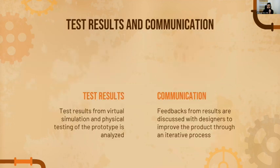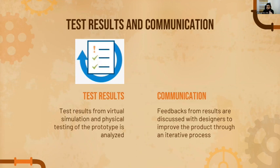The next thing that we do is the communication. The testing also has some results, right? We don't have tests without results. The results are the most important part of the test, and these results are noted in a variety of ways. We try to make graphs from it. We try to understand what the optimum performance of the product that we are trying to achieve will be. If the results are not up to the mark that we want, then we might have to tweak the design so that we get the results that we want.